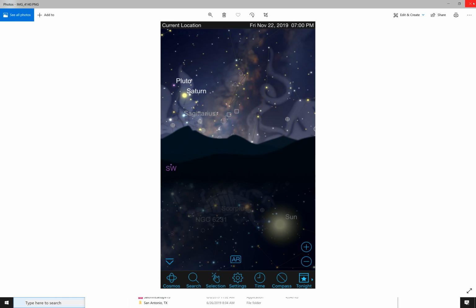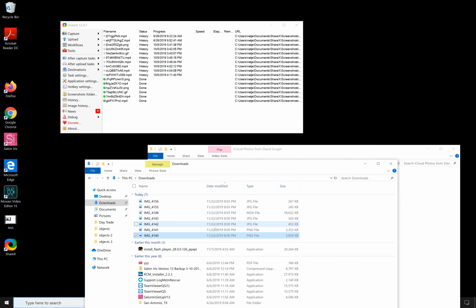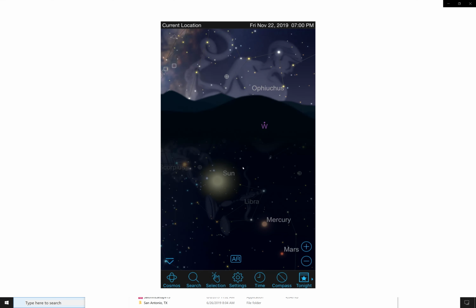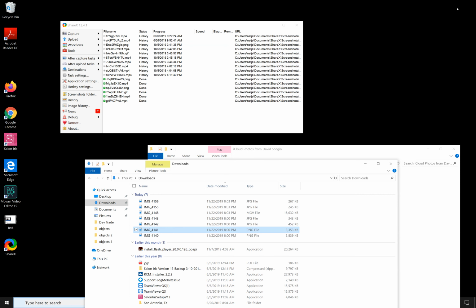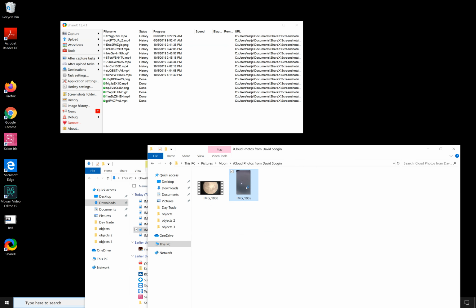They were very red. And like I said, you saw from the previous screenshot that Mars was already way below the horizon. You can see this was 7 p.m., and the sun was already well below the horizon. Let me show you what Saturn looks like. I took this with my telescope before, so I know how this is supposed to look.